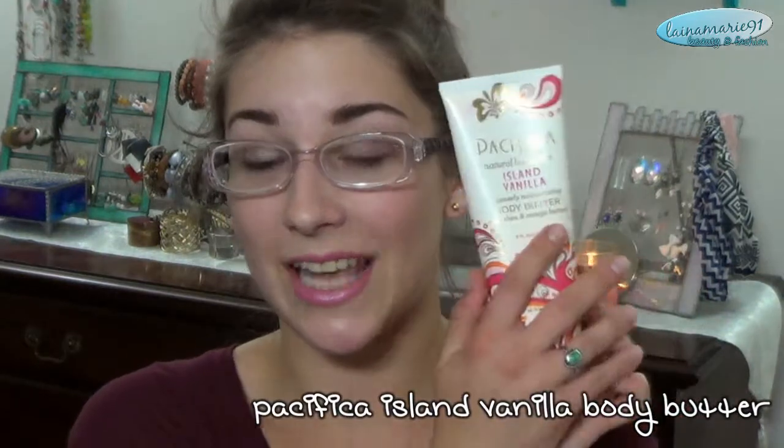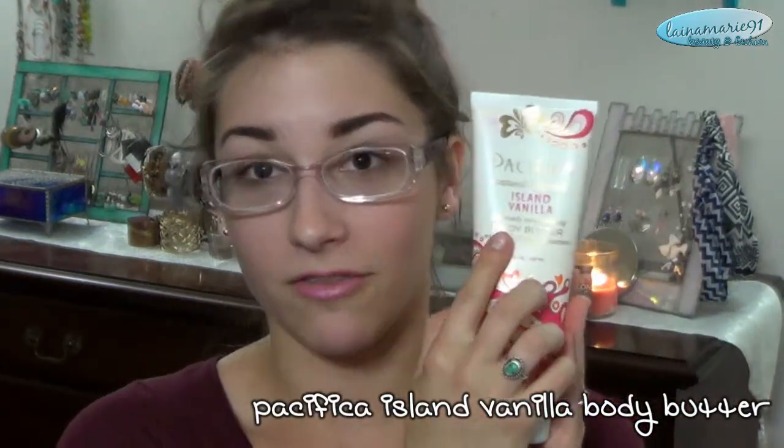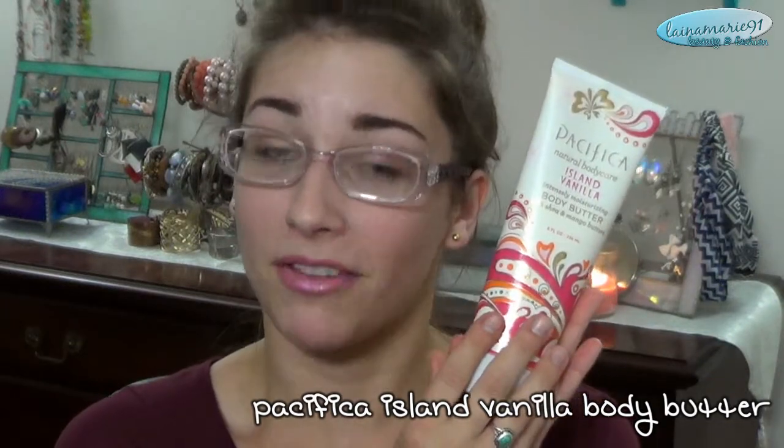So next, this is a Pacifica product. This is their body butter, and it's in the scent Island Vanilla. Holy moly, my favorite scent ever.